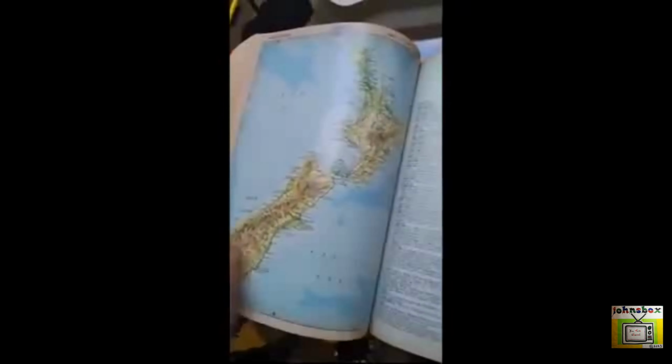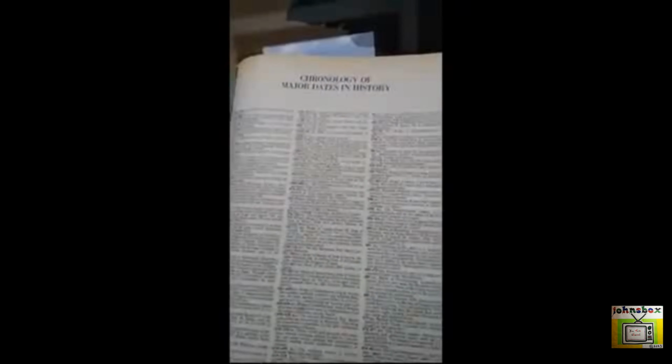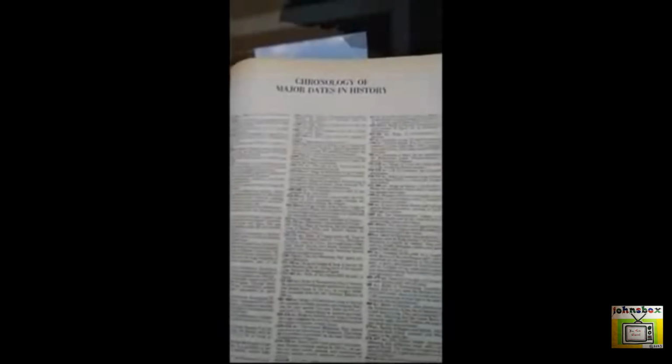There's even a map of New Zealand, and there's a chronology of English history, or I don't know if it's English history, but maybe it's world history. We'll take one more word. Direct vision prism. What is that? If you could read. Direct vision prism.